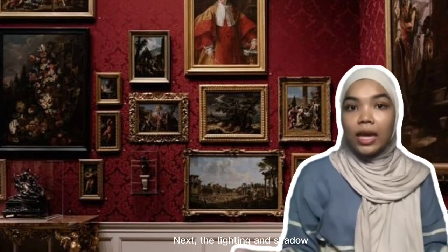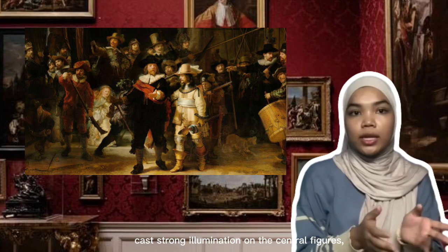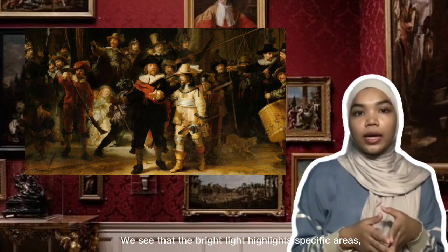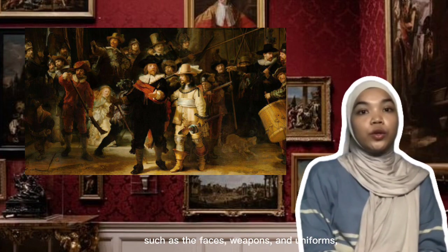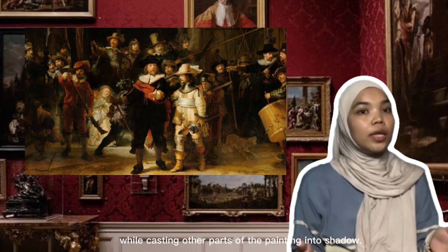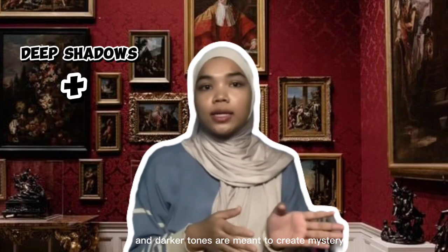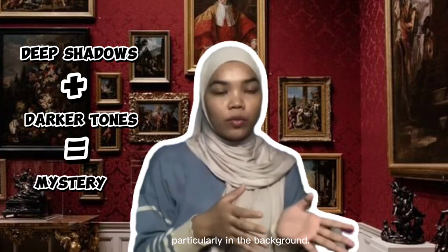Next, the lighting and shadow in the painting of The Night Watch give strong illumination on the center figures, creating depth and dimension. We see that the bright light highlights specific areas such as the faces, weapons, and uniforms, while casting other parts of the painting into shadow. We believe the deep shadows and darker tones are meant to create mystery, particularly in the background.